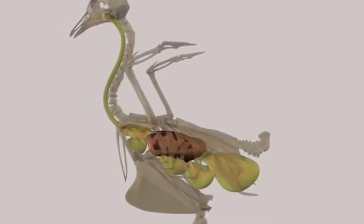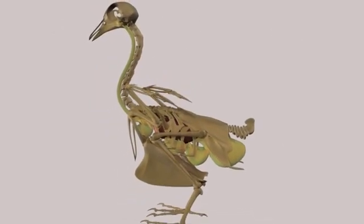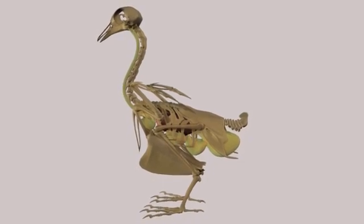This specialization of the avian respiratory system is one of the greatest factors in flight. Without this unique anatomy, the act of flight would likely be impossible.